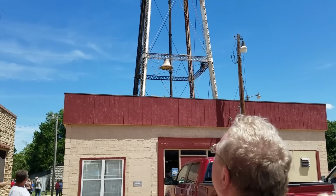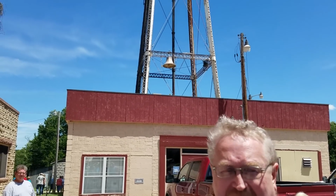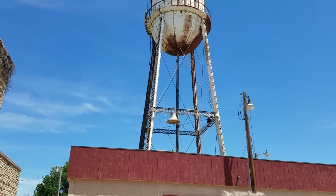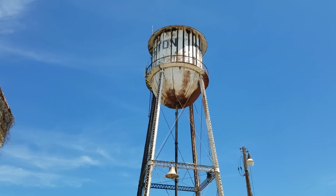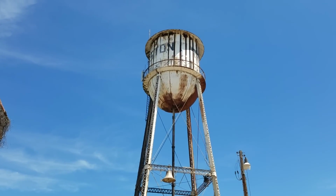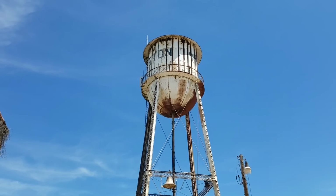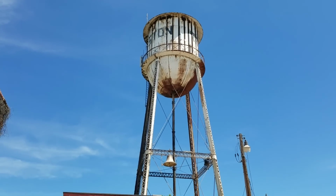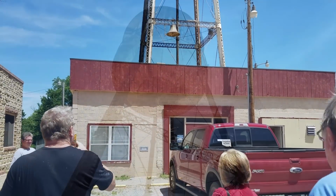To give you an idea, this water tower was standing and in use when the Titanic sank in 1912. This was built in 1911 by Chicago Bridge and Iron Works. Now, is that a rusted out spot there? Yeah, it's a double wall. They're going to have to weld some plates and stuff on there. But it's been in continuous use for 100 years. Is it still in use? Still in use. Wow.